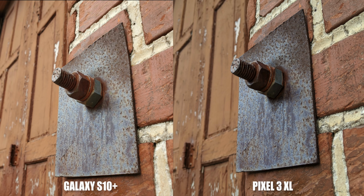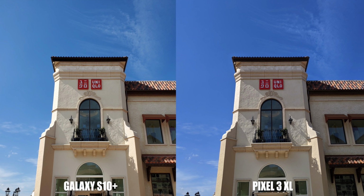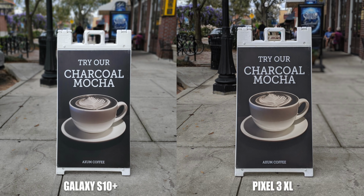While the S10 Plus in most cases produces the brighter pictures, it does tend to overexpose by a stop or so, so you'll get some clipping like on my shoes here. The Pixel does a better job of balancing the light sources, but I know that some people like this brighter look, and with the increased shadow detail, I think a lot of consumers will prefer this look, but slight overexposure is something that you need to be aware of on the S10 series.